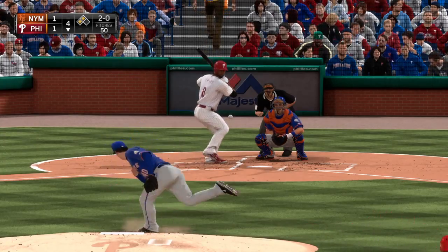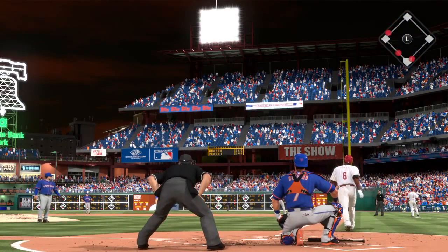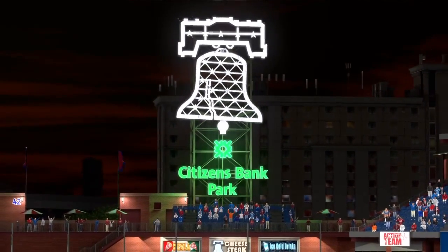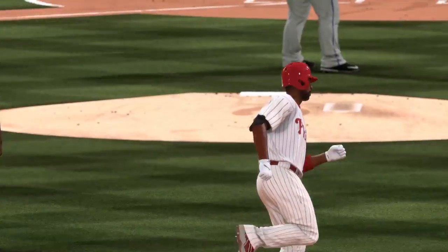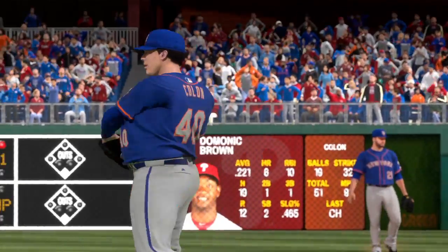Now the 2-0 pitch. Swing on drive! Watch this one! Up in the bleachers! A 3-run home run from Ryan Howard! And the Phillies take a 4-1 lead in the fourth. That is Howard's fifth.